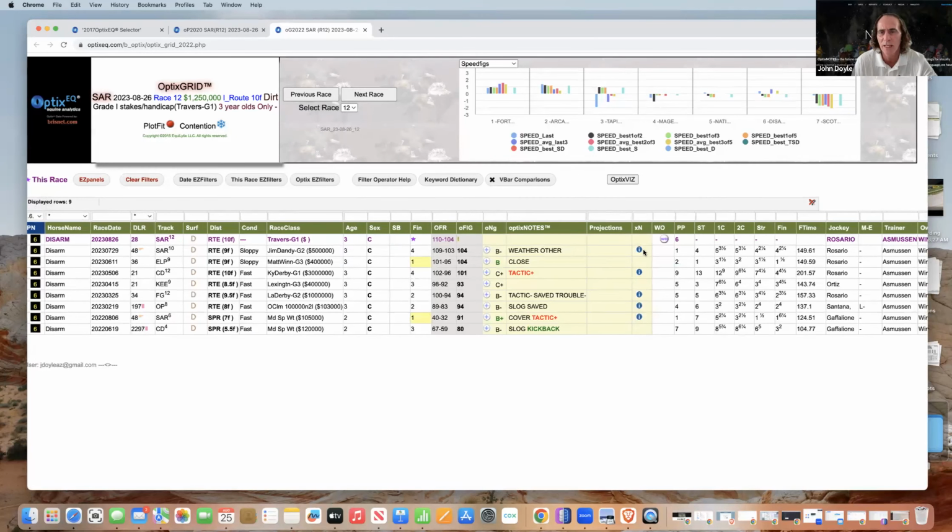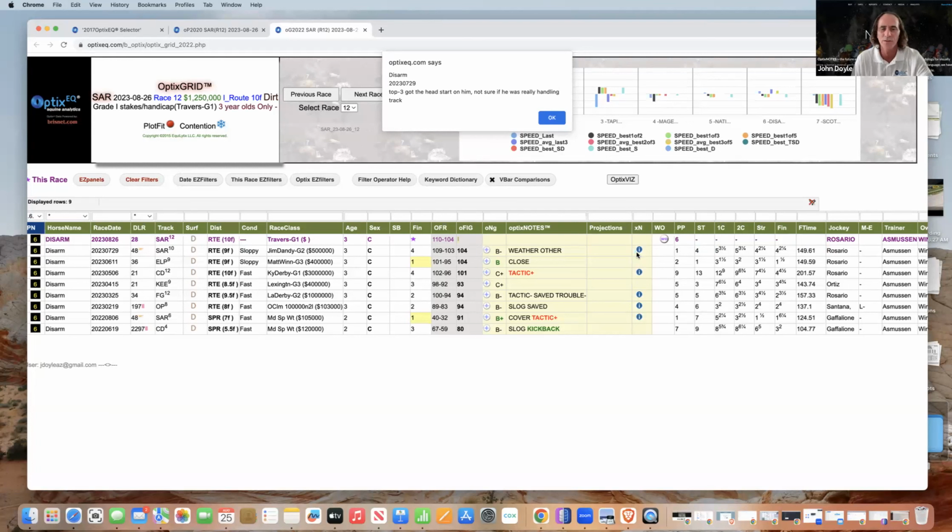And the other thing about him, I noted, and you should click this blue note anytime you see a blue note, is I'm not sure he was handling the track that day. Now he may get the same track, but Saratoga's mud is really different. The track's different.